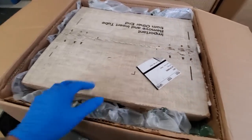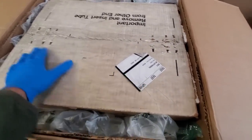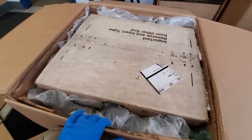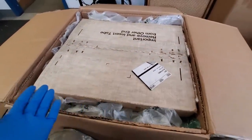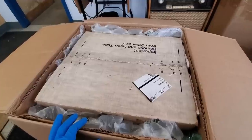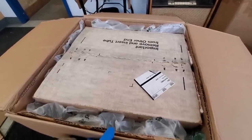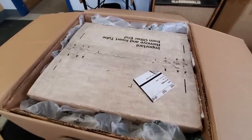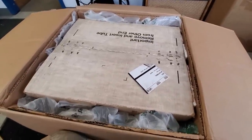Double boxed. Nice, very nice. Professionally packed. This is what you want to see. I mean, this is done right here. Important, remove and insert tube from other end. Really? I don't pay attention to rules.